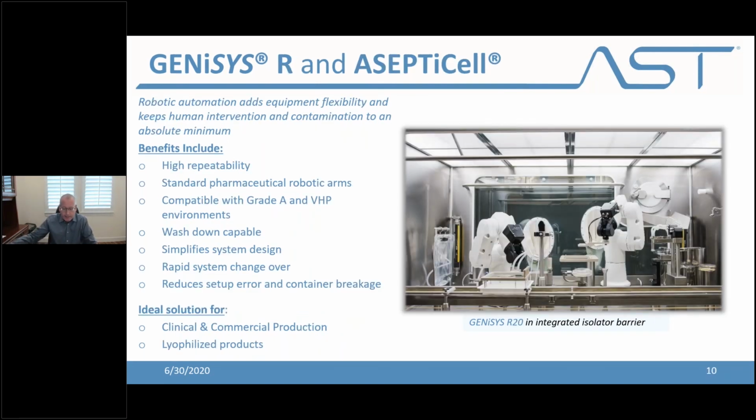And finally, we have our robotic lines, both our Genesis R and our Aseptic cell. So the Genesis R is a 20 unit per minute line. The Aseptic cell is either 100 unit per minute line or two nests per minute, depending on your nest density. Each of these lines is a highly configurable and modular system.